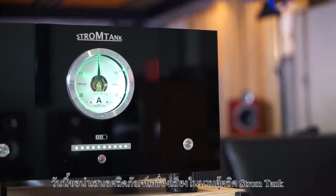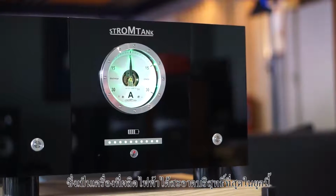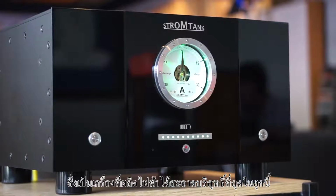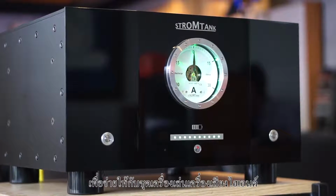I am the manufacturer of the Stromtank here. It is the new independent power source and the only one in the world which makes really clear, pure, undisturbed power for your hi-fi setup at home.